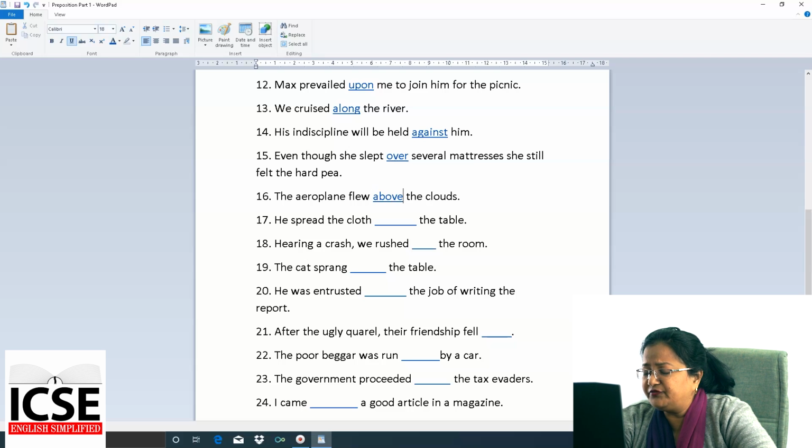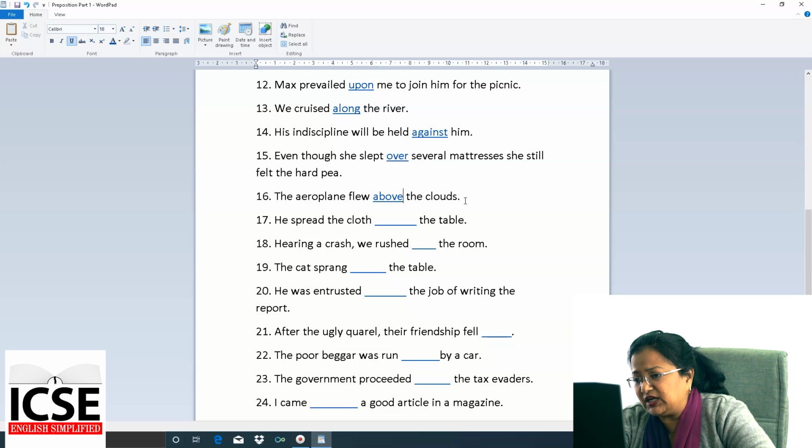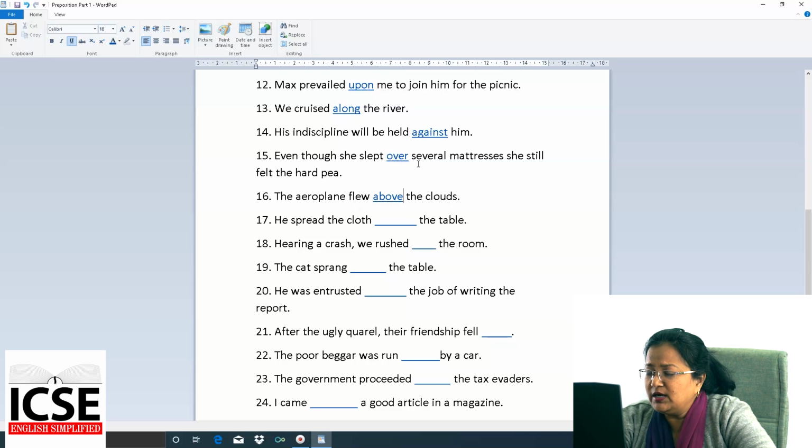Now look at the difference between over and above. Why we cannot use them interchangeably? Because above means when there's a big gap between the two. The aeroplane flew above the clouds. And when you say over, it means just above. Okay, so keeping that in mind, the sentence, he spread a cloth. Will it be above the table or over the table? You are right. It will be over the table because it's just on the surface of the table. There's not much gap between the table and the tablecloth.